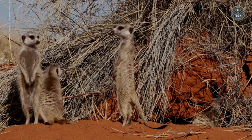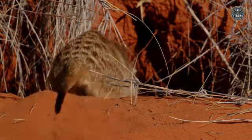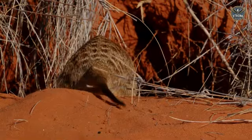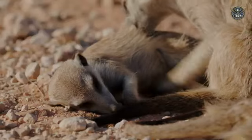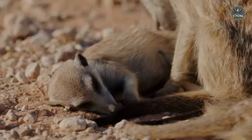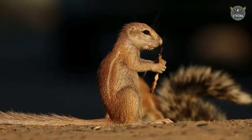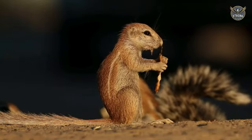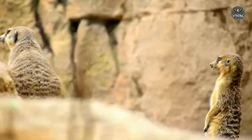One of the most well-known creatures of the Kalahari is the meerkat. These social animals live in large colonies, relying on strong cooperation and teamwork for survival. Each day, as the sun rises, meerkats emerge from their burrows to soak up the warmth, recovering from the chilly desert nights. Their communal way of life is key to their success in this often harsh environment.